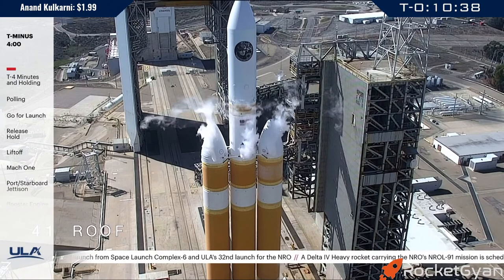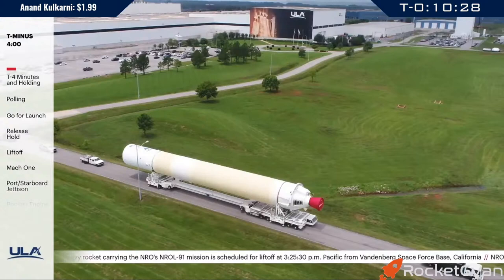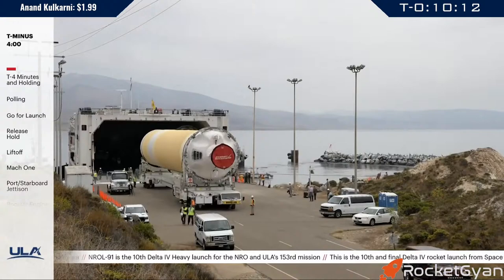With today's launch, it's the end of an era. Here at Vandenberg Space Force Base, today's mission is the final West Coast launch of the Delta Heavy rocket. Future ULA missions launching from the West Coast will launch on our new Vulcan rocket, set to make its debut next year. Let's take this time to look back at all the spectacular cliffside launches we experienced from Space Launch Complex 6 here at Vandenberg Space Force Base, California.